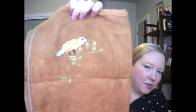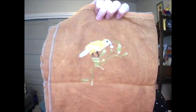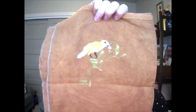This is not ironed, as you can see. Sorry about that. Okay. And the info on this is, it's on a 36 count solo linen by Silk Weavers. So yeah, I got it in one of their flash sales that they have on Facebook.